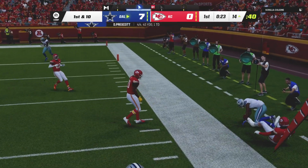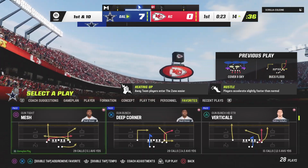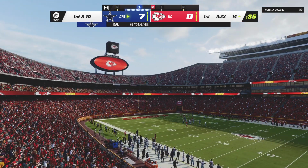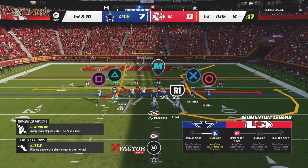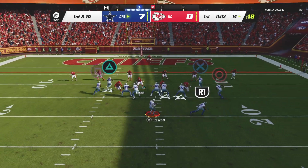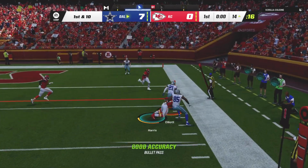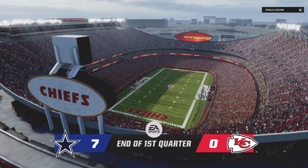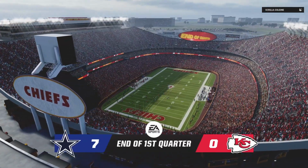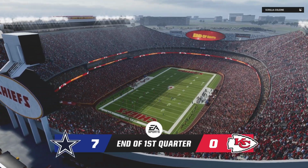Meanwhile, Dak's throw there caught by Gallup. And he'll go out of bounds inside the 15-yard line. It's a gain of 13 for number 13, and it gives him a first down. On 1st and 10, Prescott. He'll get this out wide here to Elliott. And he will be out of bounds here on what will turn out to be the final play of this first quarter. After one, 7-0 on EA Sports.